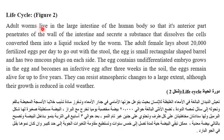Life cycle. The adult worms live in the large intestine of the human body, where the anterior part penetrates the wall of the intestine and secretes a substance that dissolves the cells, converting them into a liquid sucked by the worm. The adult female lays about 20,000 fertilized eggs per day to go out with the stool. The egg is small, barrel shaped and has two mucus plugs, one on each side. The egg contains an undifferentiated embryo, which grows in the egg and becomes infective after 3 weeks in the soil. The eggs remain alive for up to 5 years. They can resist atmospheric changes to a large extent, although their growth is reduced in cold weather.